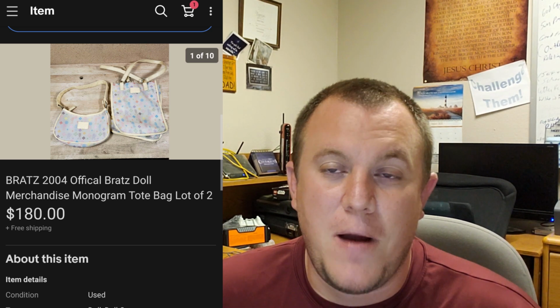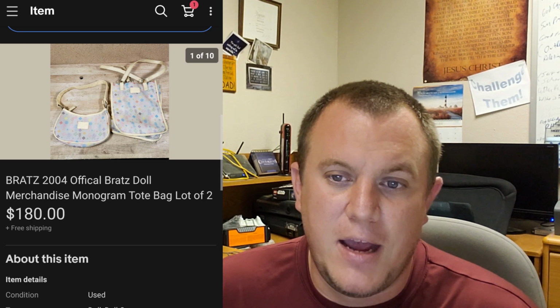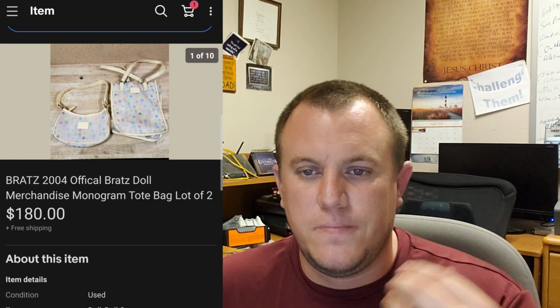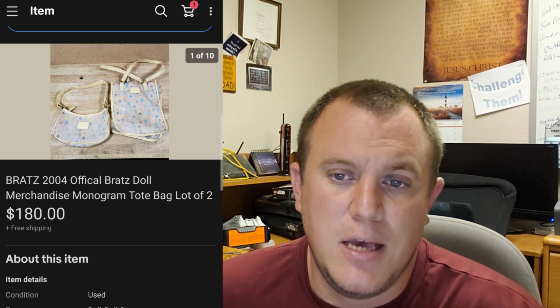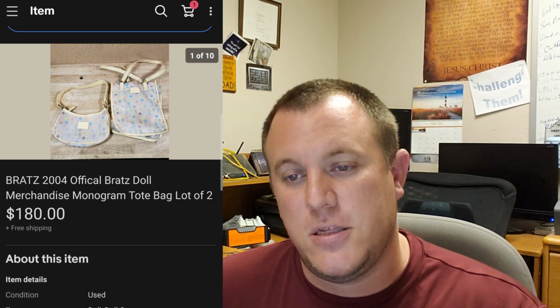If you ever find these, it might be hard to find them, but it's probably worth your time to just remember that Bratz monogram looking bag. It's really light. The bag's almost see-through. Like you can see inside of it, I guess. And there's a bunch of little Bratz logos and different stuff on it. But 180 shipped, awesome deal right there.